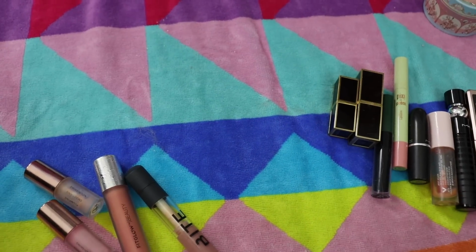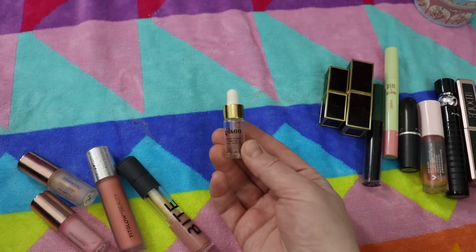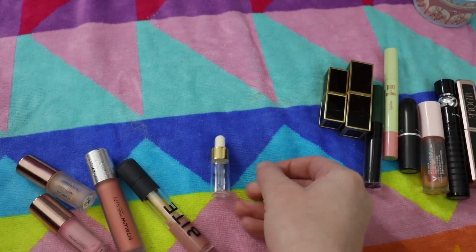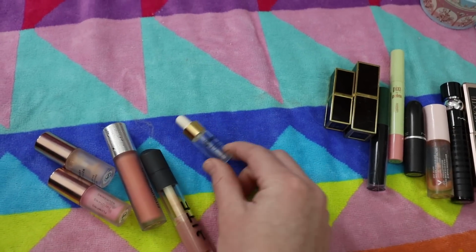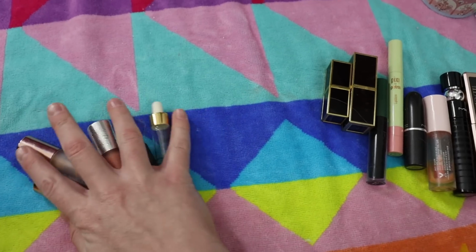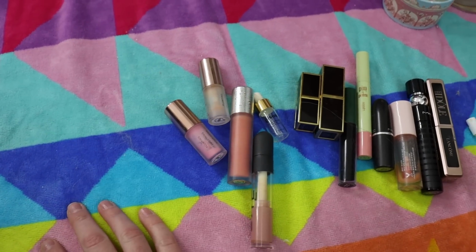And then this is a mini Jiso honey infused hair oil. I liked this too, but I don't think I liked it as much as the One and Only Argan oil. And again, the price differentiation between the two is quite substantial.